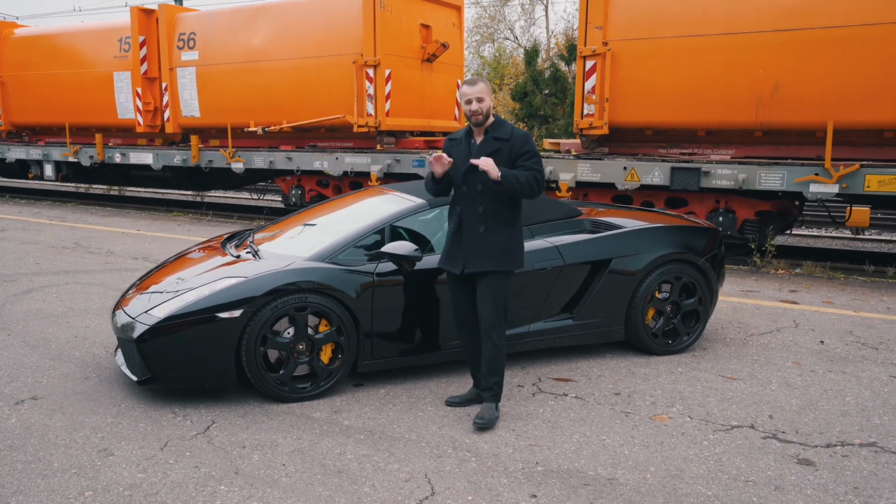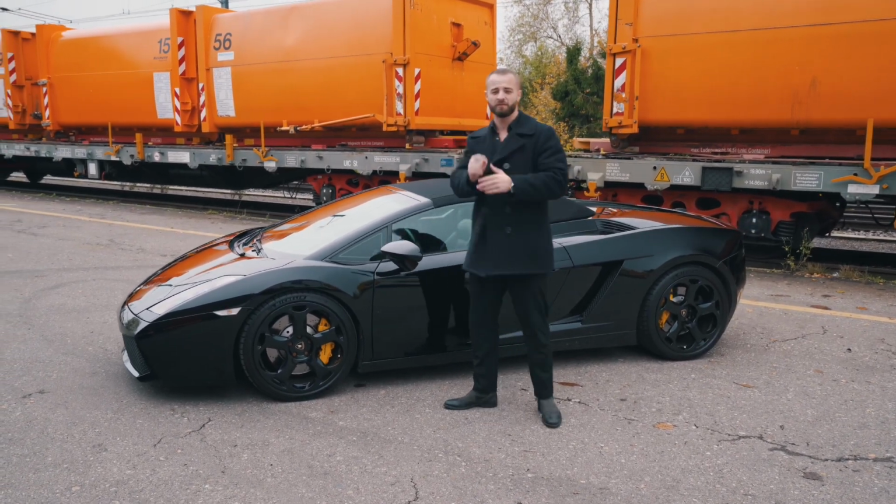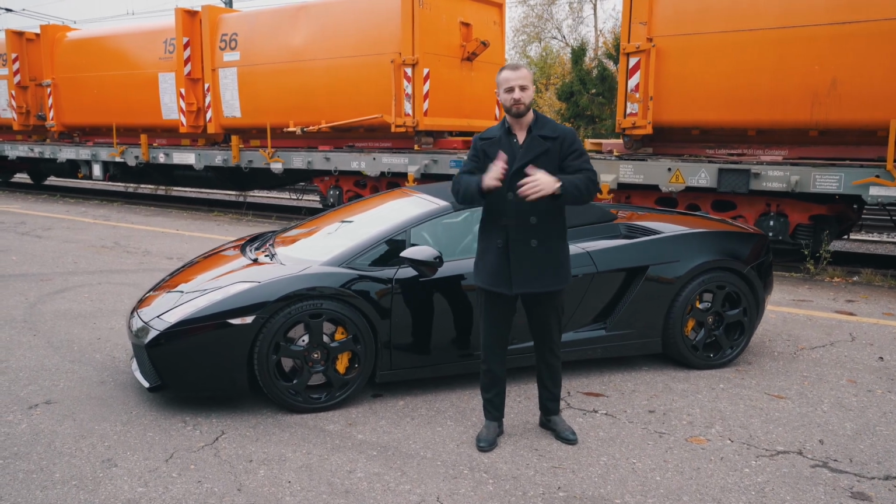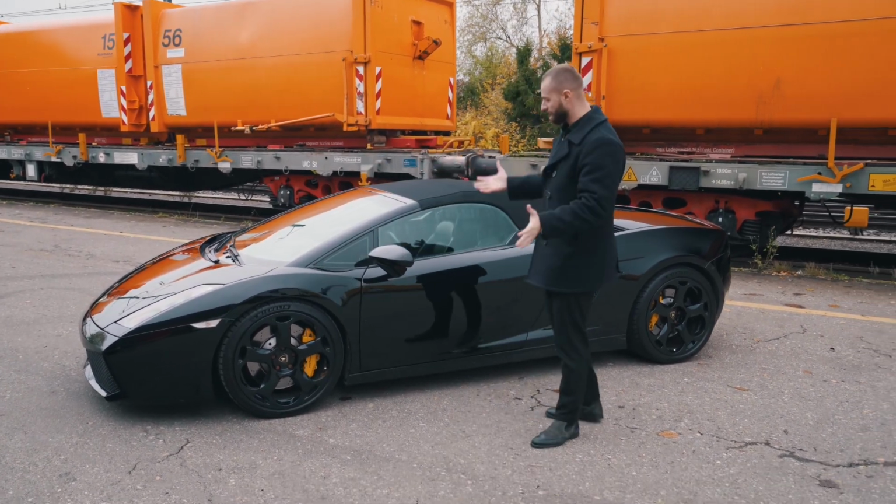It has almost 90,000 kilometers, but still feels mint. By the way, check out our driving review and the POV that we did on the car so you can tell for yourself. It's really a good drive.